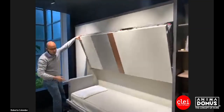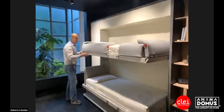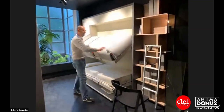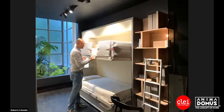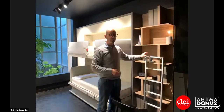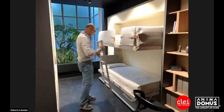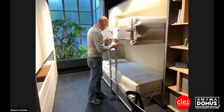They are independent, so you can choose. The upper one has also this kind of system that permits us to easily redo the bed. The bed comes down, so it becomes a lot easier to change the bed sheets, and then you have the small ladder for kids to go up. The ladder is a part that is fixed on the lower bed and the upper bed in order to become just one piece.